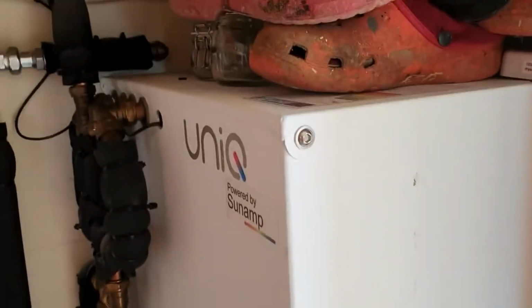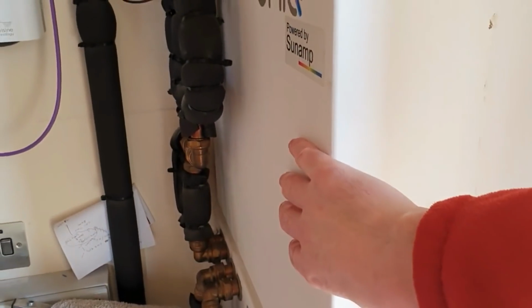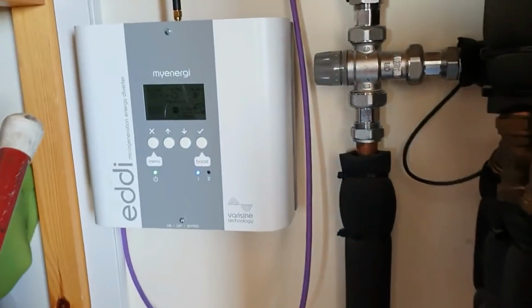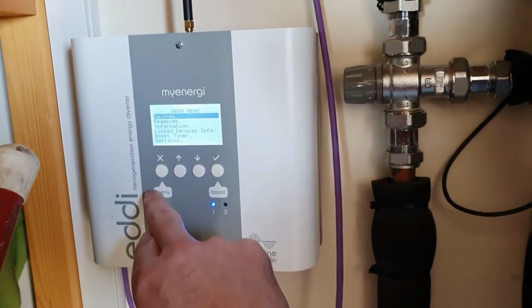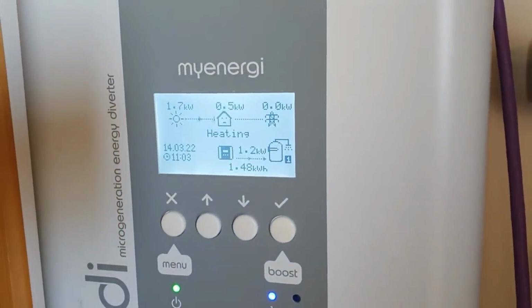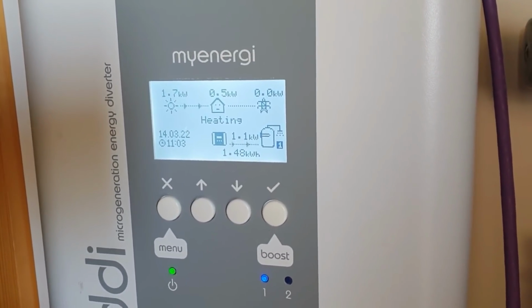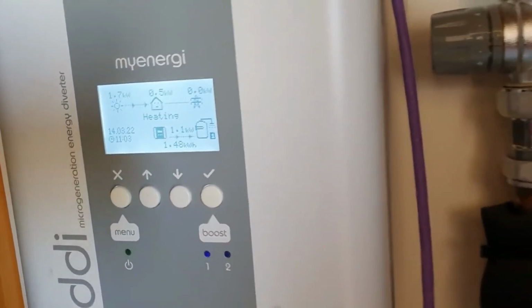This is my Sunamp setup. So this is using phase change materials. I'll put a link in now of the video I did about these. And I've also got the Eddy. So you can see it doing its thing. So 1.7 coming off the roof, the other bit will be going into the battery, but at the minute I'm putting 1.1 kilowatts back in to these units that provide the hot water.